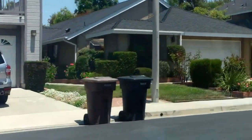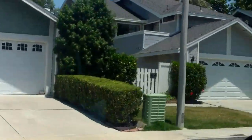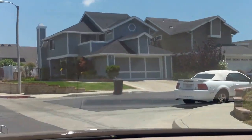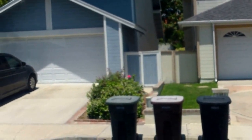We're in Laguna Hills and we're going to 37 Jasmine. Here's the approach. Kind of newer looking homes, almost in Lisa Viejo. So this is 37 here.